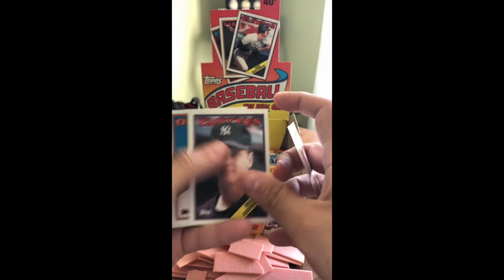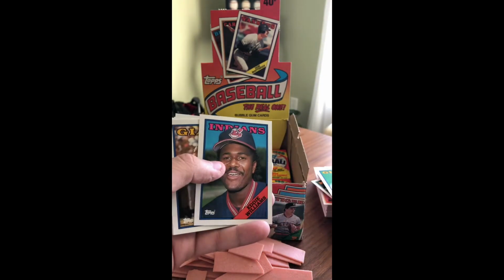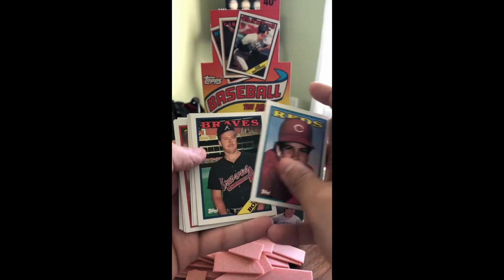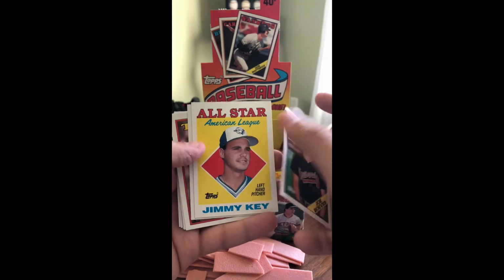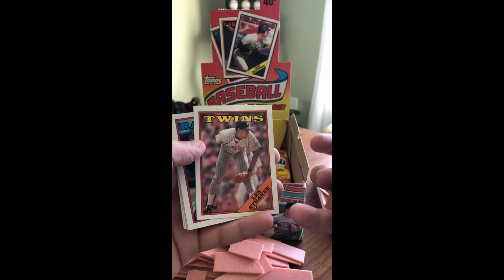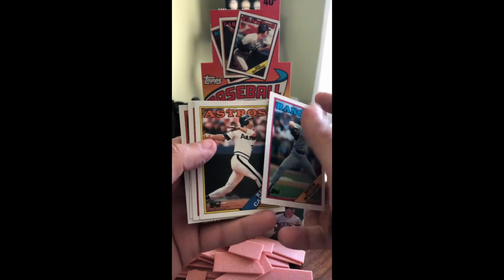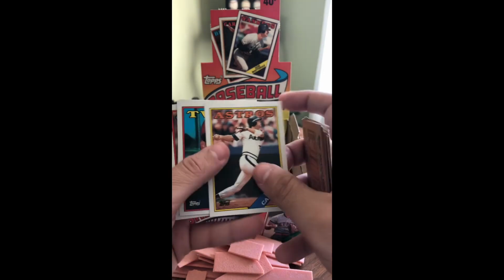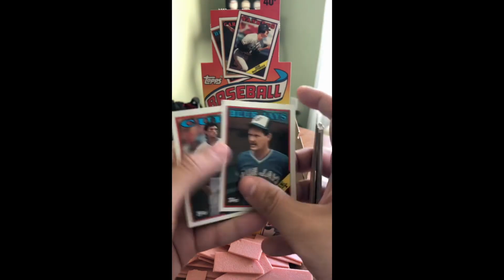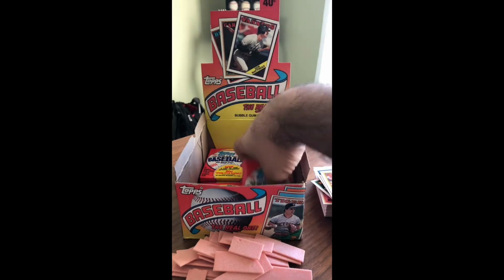Brad Arnsberg with the Yankees. Don Ace with a cheesy grin there. Put that off to the side. Bob Melvin, another manager. Went on to be a manager. Jimmy Key, All-Star. Looks like Jim Carrey there. Got a Mitch Williams in there, the Wild Thing. Ken Caminiti, future MVP there in the 90s. Ernie Witt. And that's that pack there.